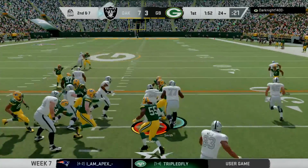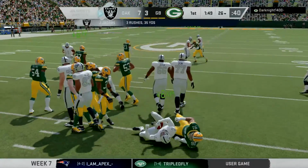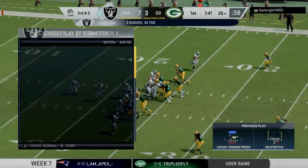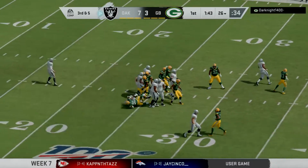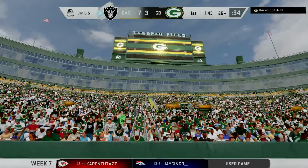On 2nd down, Jacobs. Call it a gain of a couple, and that's going to leave them with a 3rd and about 5. It's a gain of 2 yards, and it's 3rd.